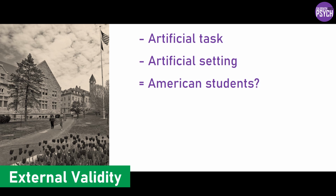The fact that they're students, though, maybe that is an issue. Students tend to be younger, they tend to be used to memorising and recalling things, so possibly they might have done a little bit better than your average member of the population on this task. So maybe there are some question marks around the generalisability in terms of that.